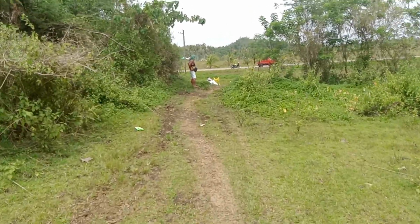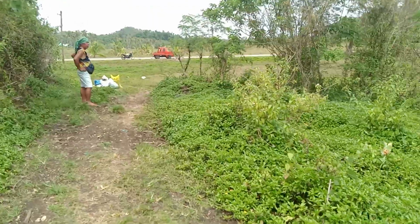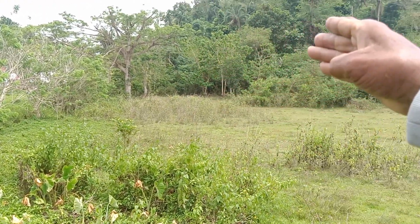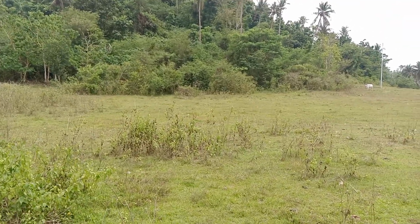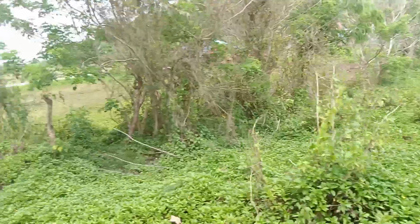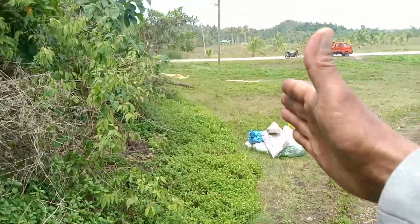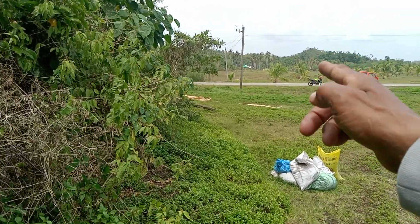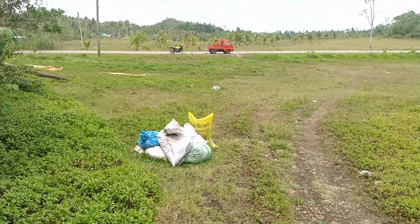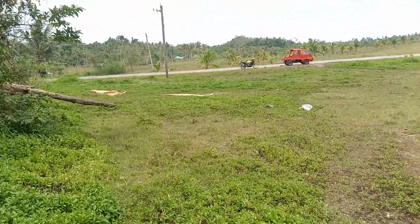So this is the front of this, not for sale here. This is the corner. So we start at the corner, then we go beside the hills. And this is the view. So again, this is the frontage, and the road right of way is right there, going straight to the electric post. Provincial road going to Sagbayan, going to Danao, and this side is going down to the town of the municipality of Inabanga.